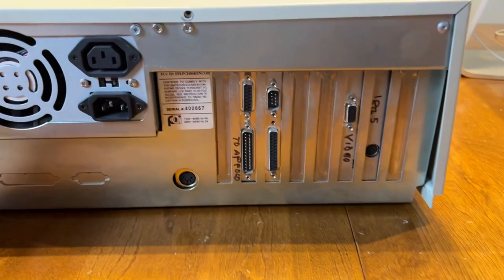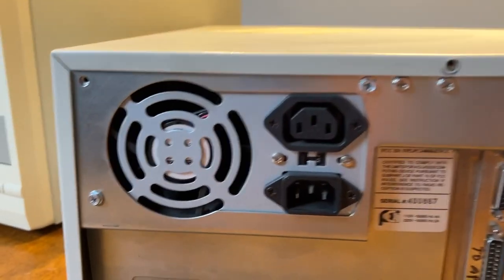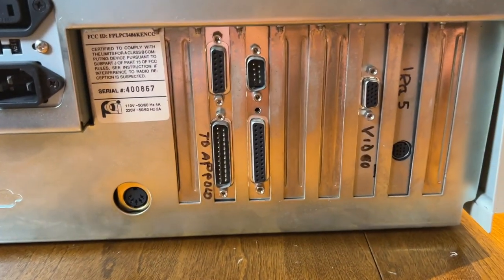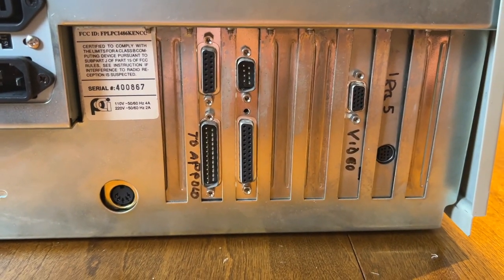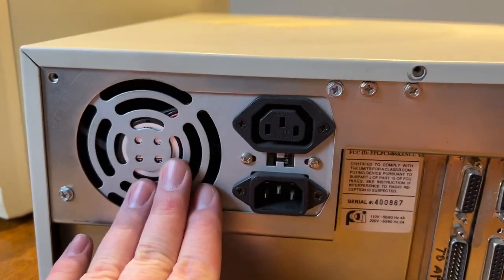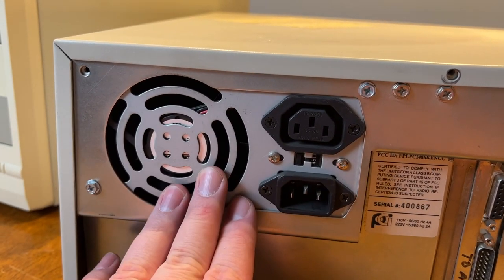Take a look at what's on the back. So there's a serial number, the power supply, and the different cards that are installed. So this power supply, I don't believe is original to this machine, because when I found it, it was just sitting in it. It wasn't even secured.